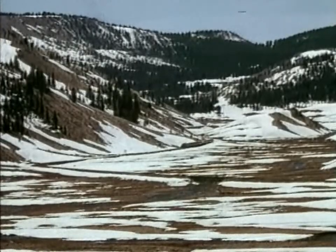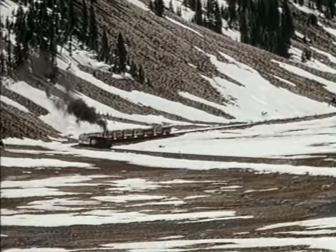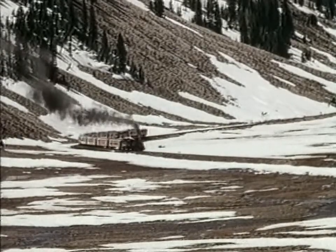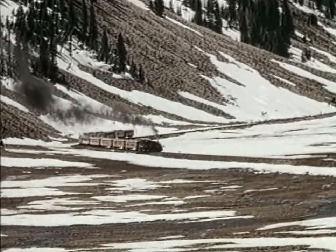The train passes through the Toltec Gorge region, and the tracks open into a sweeping valley cut through by the Rio de los Pinos River. Snow has not yet melted at this 9,710-foot elevation.